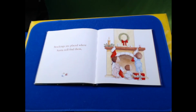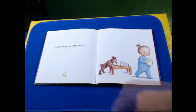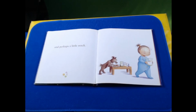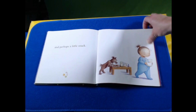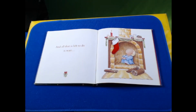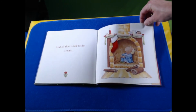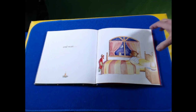Stockings are placed where Santa will find them. The kids are hanging up their stockings by the fireplace. And perhaps a little snack. She put milk and cookies out for Santa. And all that is left to do is wait. The little boy is waiting. And wait. The little girl is waiting.